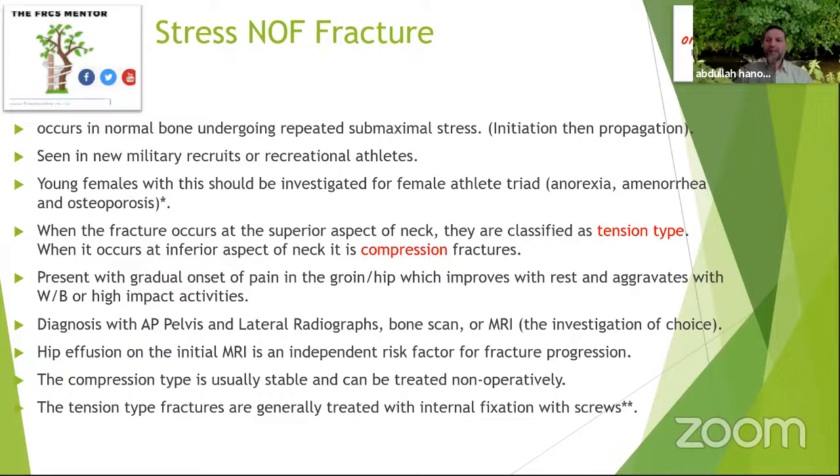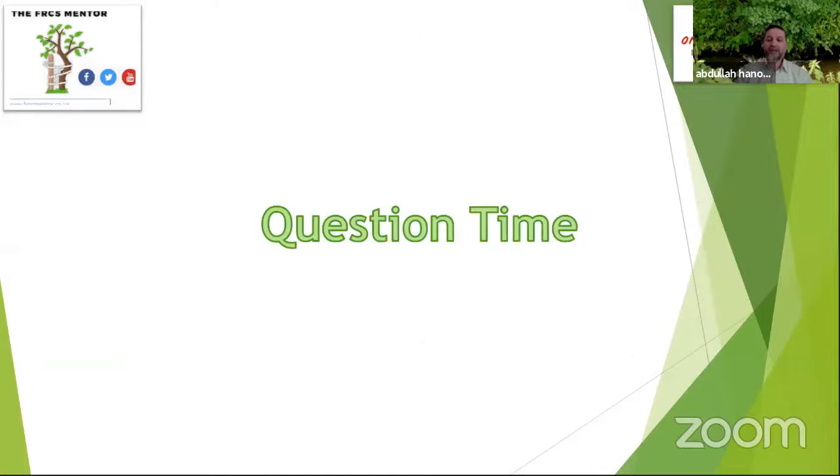One risk factor is a sudden increase in the activity level. Hence, people have advocated giving tolerance building exercises to recruits, and that had resulted in dramatic reduction in the incidence of this injury. That is all that I had to tell you today.